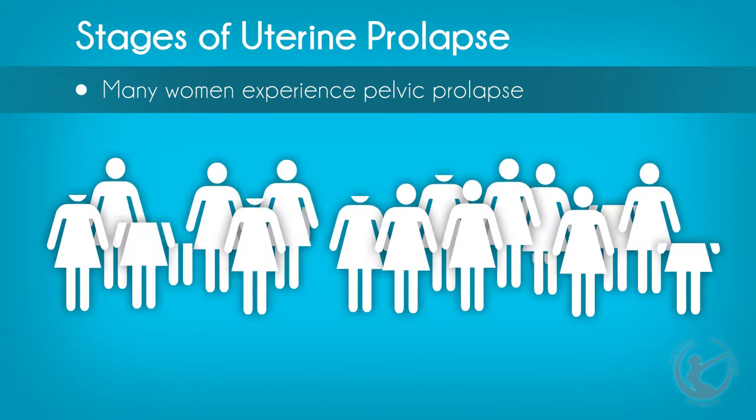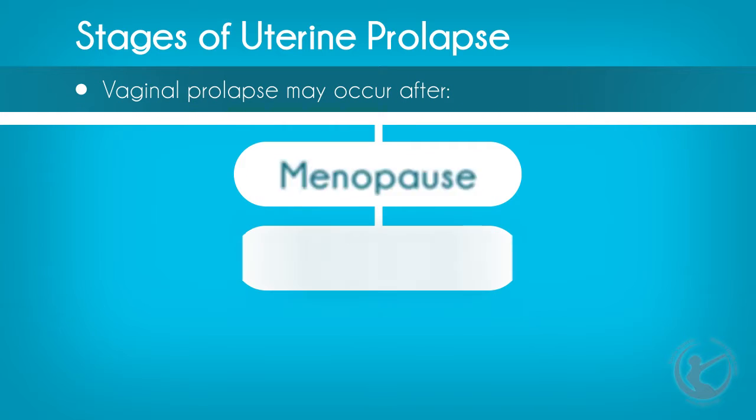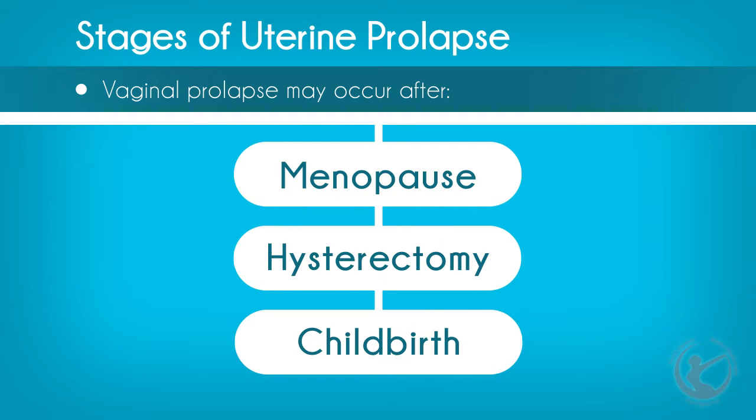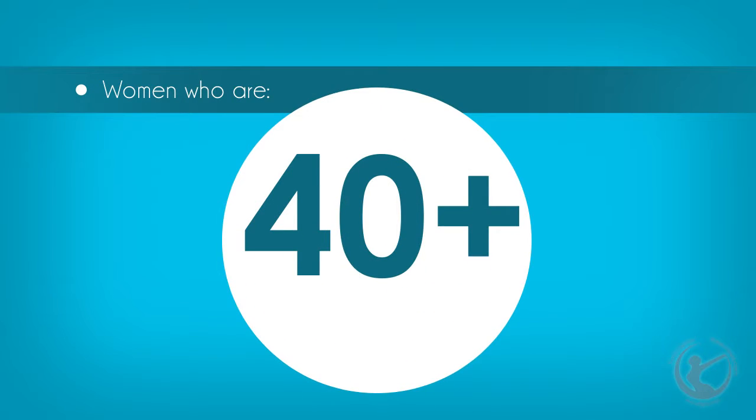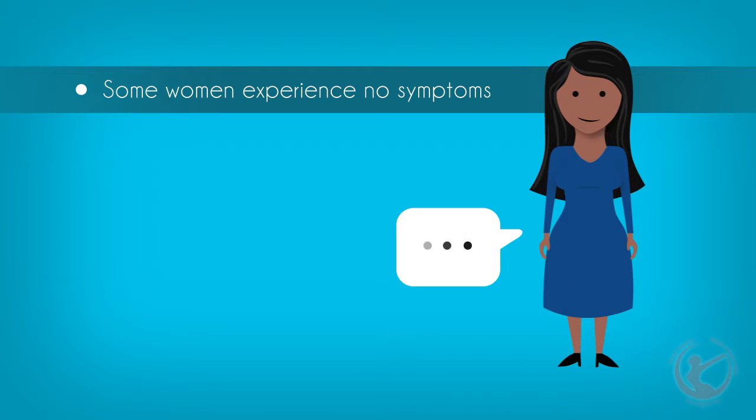A lot of women may experience some type of vaginal prolapse during their lifetime, which may occur after menopause, hysterectomy, or childbirth. Generally, women older than 40 years of age are more prone to this condition. Most women often hesitate to discuss the symptoms of vaginal prolapse with their doctors and do not seek medical treatment. Some women who develop vaginal prolapse do not experience any symptoms.